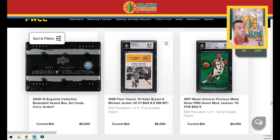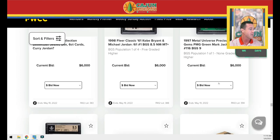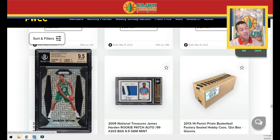We've got a 2009 exquisite sealed box. We've got a green PMG. Anytime you see a green PMG, it's a super rare occurrence, but this is a green PMG right here. Mark Jackson. We've got a Jason Tatum Mojo Prism.